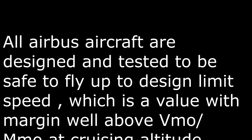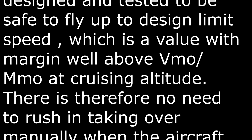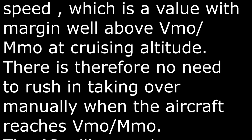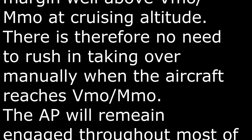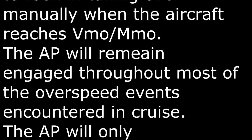All Airbus aircraft are designed and tested to be safe to fly up to design limit speed, which is a value with margin well above VMO/MMO at cruising altitude. There is therefore no need to rush in taking over manually when the aircraft reaches VMO/MMO.